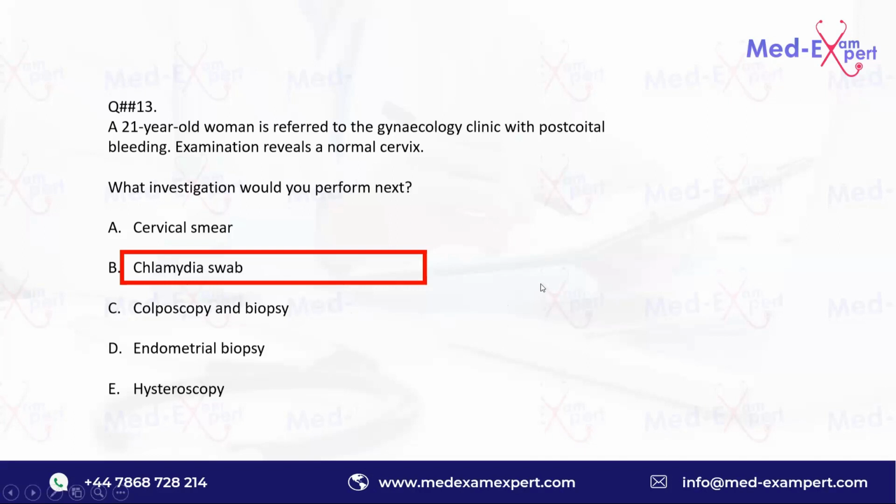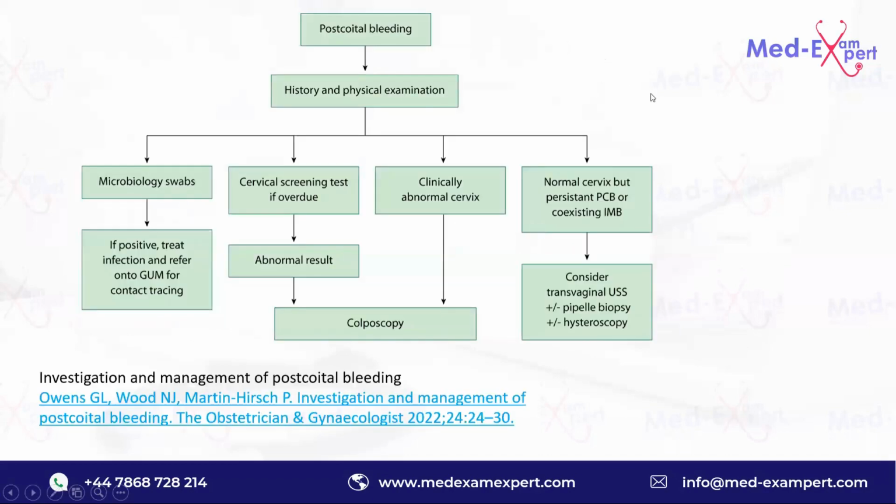Yes, exactly. Endometrial sampling will be the first option you need to choose if the age was 50 or above. You don't go directly for hysteroscopic biopsy. You need to choose endometrial sampling. So this was from the talk article.